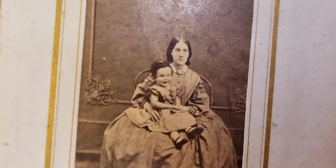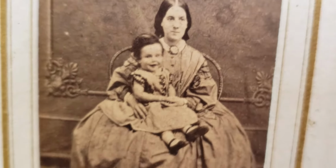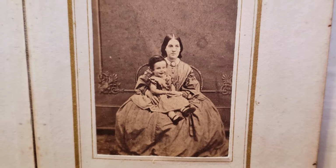This is a cute picture. Look, a kid actually smiling. They probably had to bribe the kid to smile. Probably said, hey, we'll get you some candy after the picture. That's really a lovely photo. And we're almost coming to a conclusion here. This kid, wow, look at the hair.